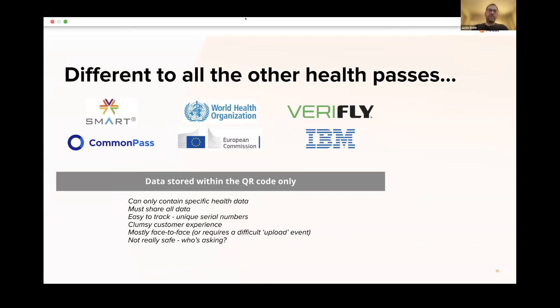And all the other health passes took the QR code approach, and it's been pragmatic. It's been scalable because the data is in a QR code. It means I can print it. It's practical. It got people flying really quickly. But these organizations on the page here have the same challenges about traceability, correlation, clumsy customer experience. It can only contain specific data. I must share all the data. So they've done something fantastically important, including Microsoft and the smart health cards, fantastically important to get air travel moving, but it cannot be a long-term solution.